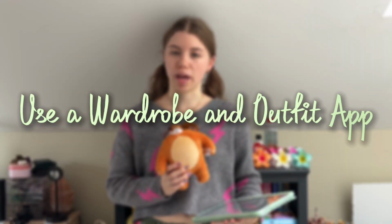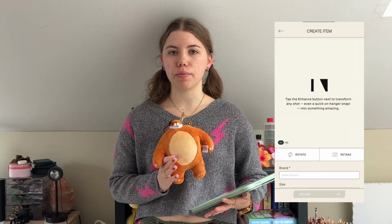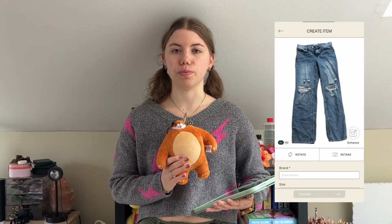That's the important part. My first tip is using a wardrobe and outfit app. During my senior year of high school for like half the year, I wore a different outfit every single day. I used the app Index to track what outfits I wore and put together new ones. So you take pictures of each of your clothing items and then the app will remove the background and everything to make it look nice.